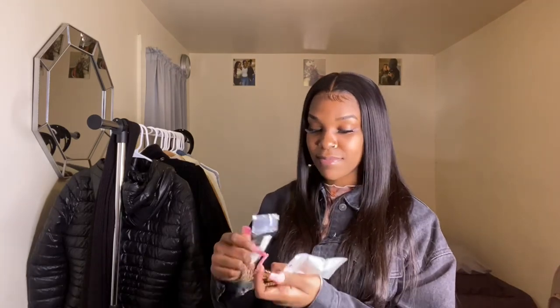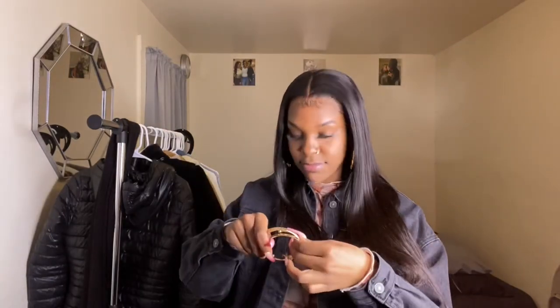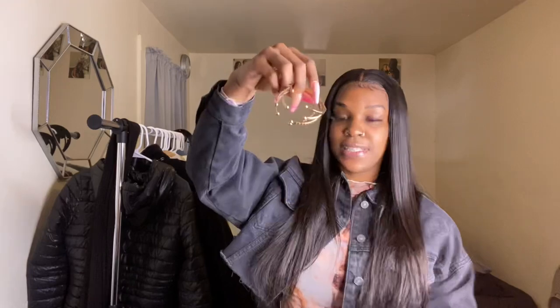Yes. So these are some rings. I don't even wear rings that much, but I just be forgetting to put them on. So these are... I keep dropping stuff. So these are some bracelets. Drop again. Told them if they drop again, it's gonna be a problem. But yeah, these are some cuff bracelets.